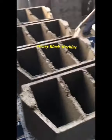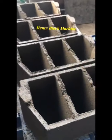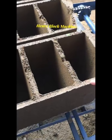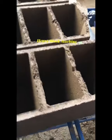Very good. And then look at it, it's also this kind of block. The thickness is very, very small.